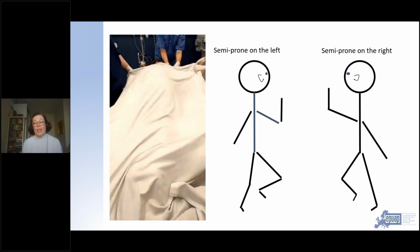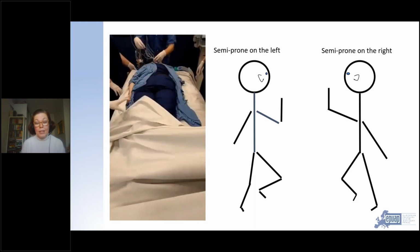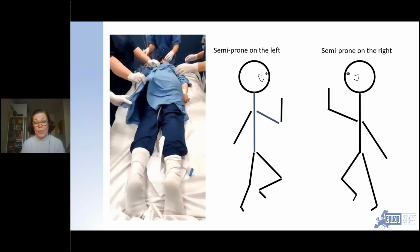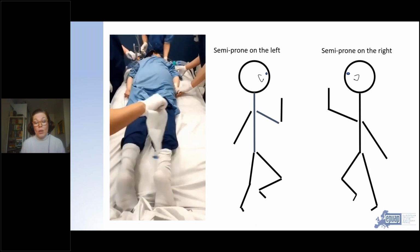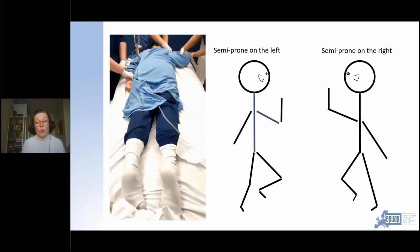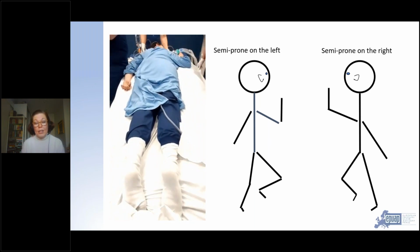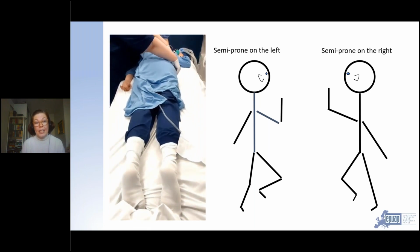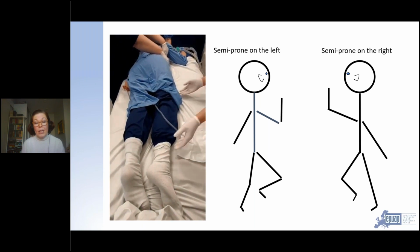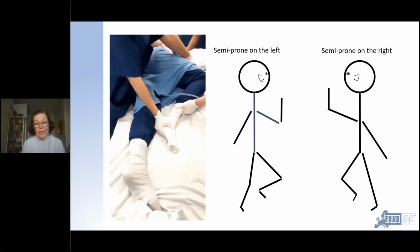Check all the medical devices and replace the EKG cables on the back. We are using the semi-prone technique. It will allow the repositioning and the patient to move the patient more frequently. The semi-prone technique, we put pillows under the chest, and then we will support the leg.